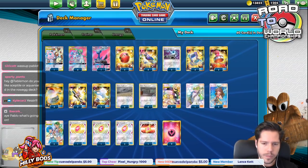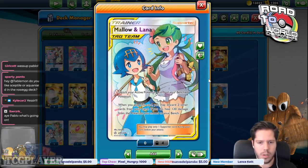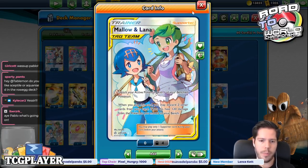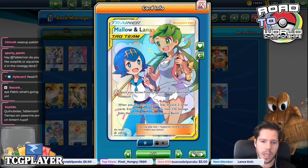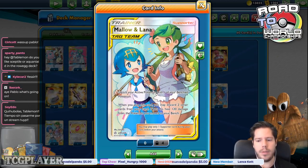And so we have Cynthia Caitlin, we also have Mallow Lana to go with the Tag Calls so that we can switch our active Pokemon with one of our benched Pokemon. And we can heal 120 damage.